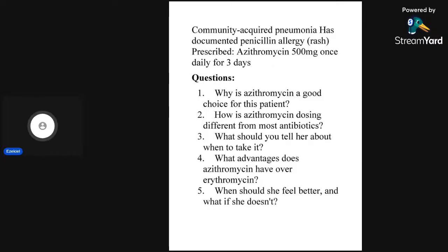Why is the azithromycin dosing different from every other antibiotic? It is because azithromycin stays in the body for 5 to 7 days, so the half-life is very long. You understand? It is present in the body for a very long time and therefore can accumulate. So if you give a patient 500 milligrams today, 500 milligrams tomorrow, 500 milligrams the third day, by the third day the patient will have about 1.5 gram of azithromycin. Because the half-life is 5 to 7 days, you are giving it cumulatively. So the concentration accumulates in the body and leads to a better effect.